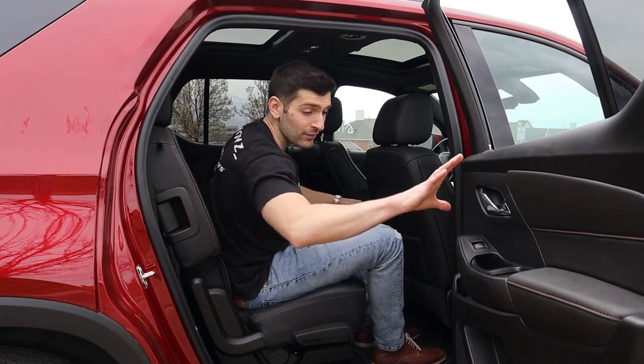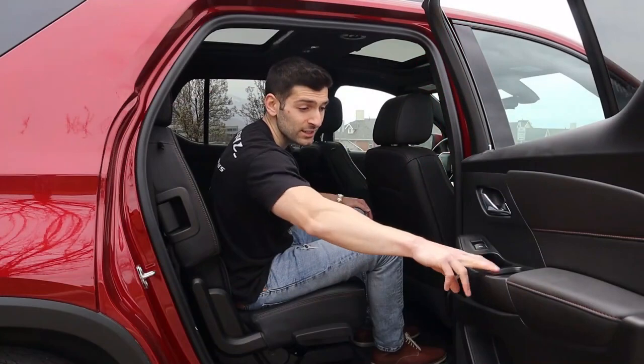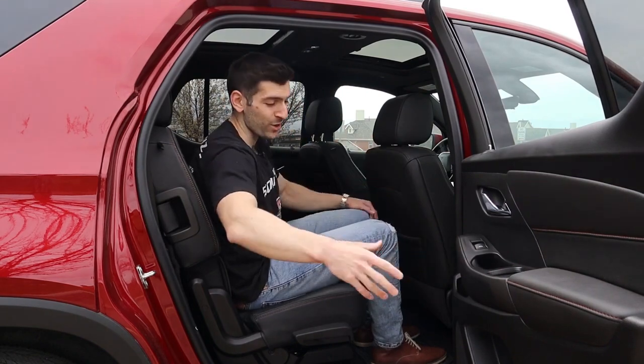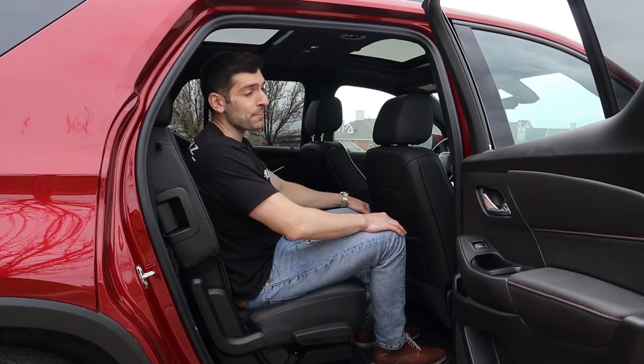And then you also have the cup holders. There's actually 2 different ones because there's one in the lower part and then one at the top on the door itself. So that's a great feature. Just be careful when you're shutting the door that you don't have an open drink because then it's going to spill all over you. But other than that, the second row is a great place to sit.